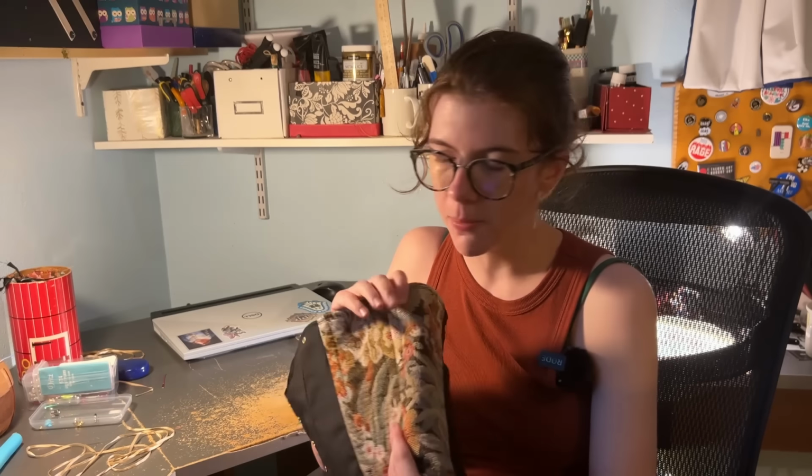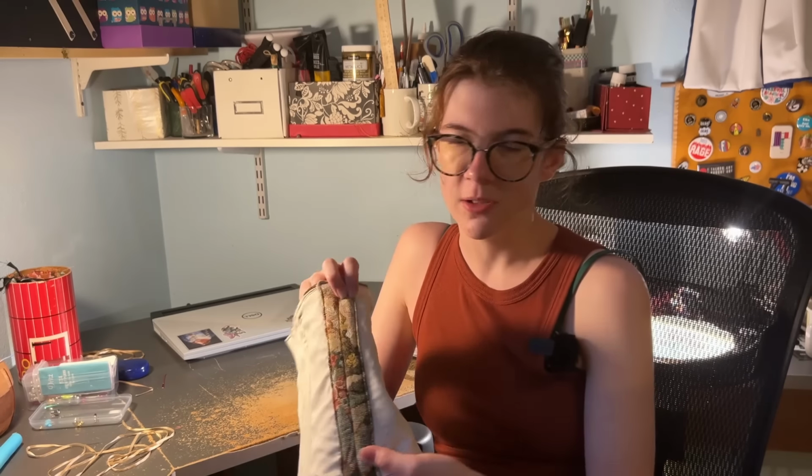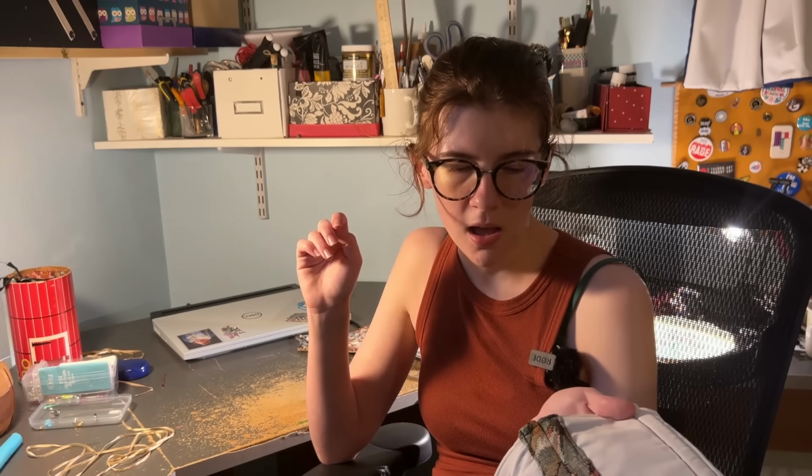So I finished taking in the back of the corset, not too much trouble, came out pretty nicely. I was able to just put the boning back in the center back. It doesn't really need it, but I could fit it into the seam allowance, and I was like, I already have it cut and ends rounded, and why not? So that's done.